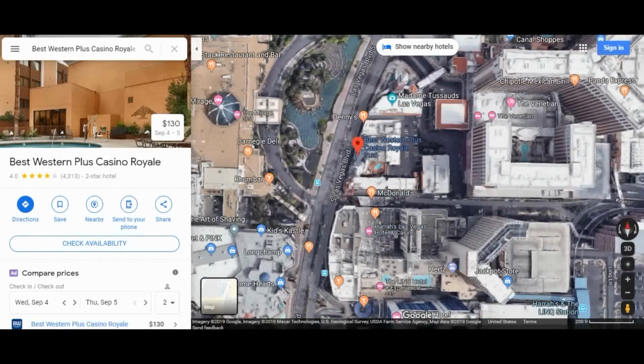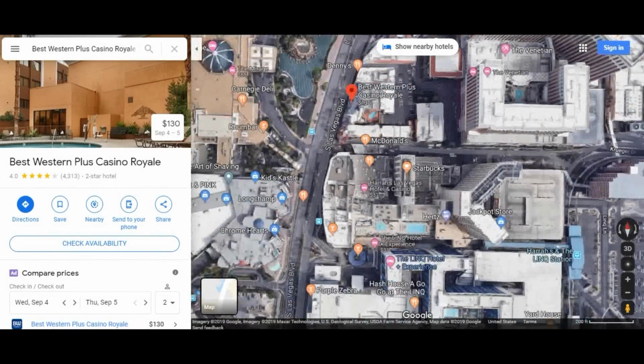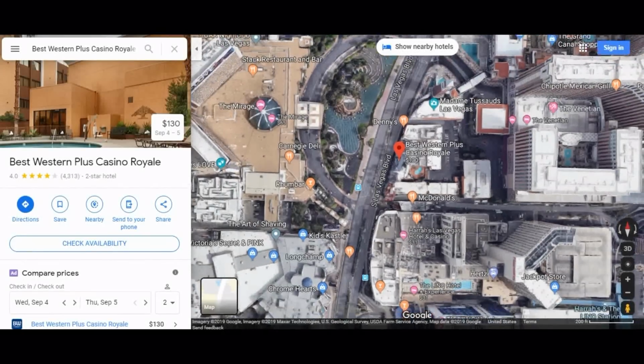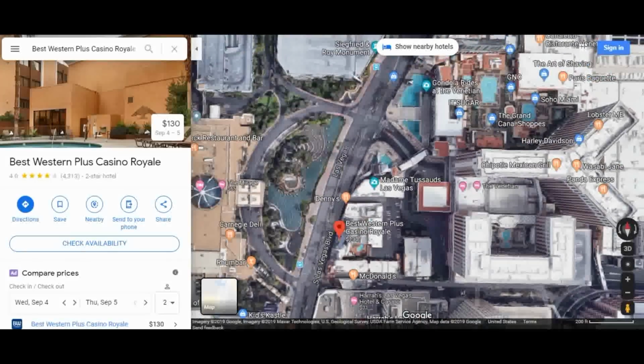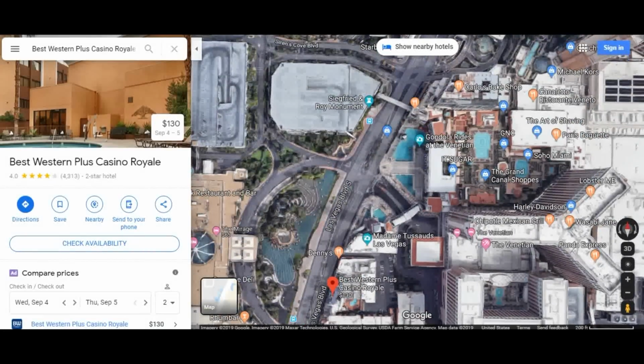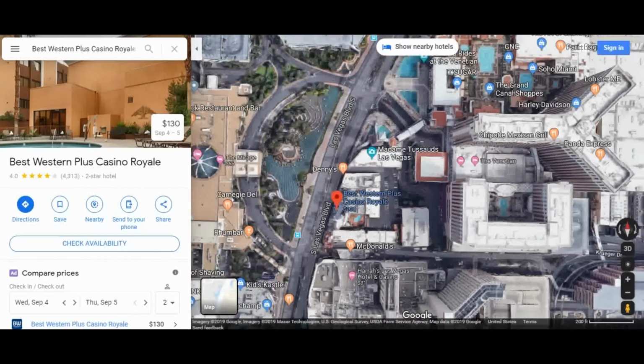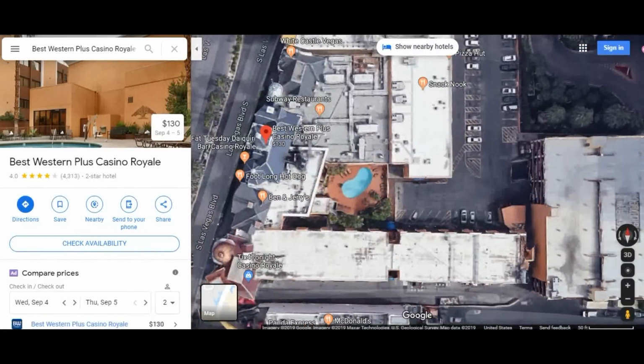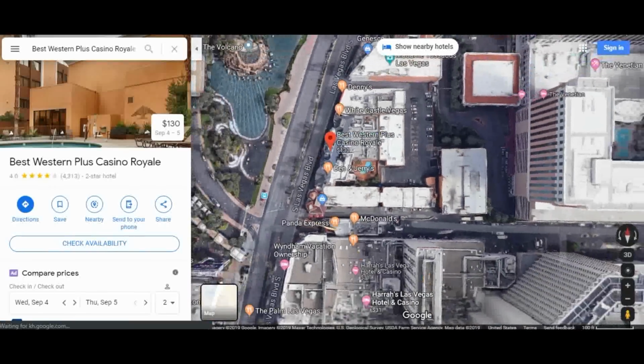And you are right next to Harrah's, right next to the Flamingo. You're across from the Mirage, over by Caesars, the Venetian, the Palazzo, Treasure Island, all kinds of stuff. And it does have its own pool. You can see right here, they got their own pool for you. And they have gambling.